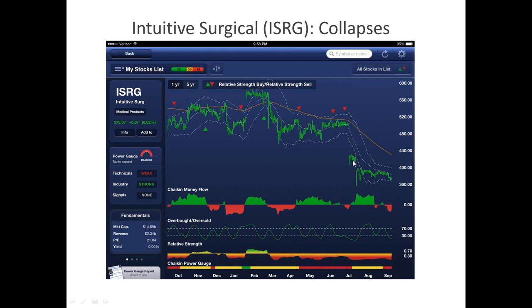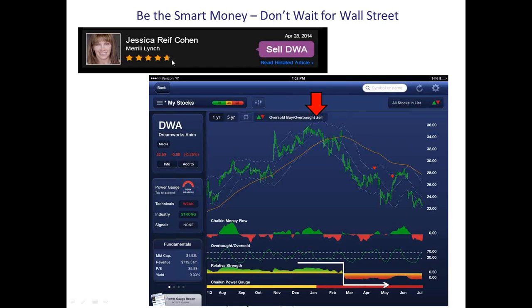So I started the presentation by saying that I was going to show you how you could become the smart money. And I hope I fulfilled that promise, but here's an example that I think illustrates what I was talking about. There's a new service called TipRanks. It's free, and they actually have a browser plug-in, but they rank Wall Street analysts. And they rank Jessica Cohen at Merrill Lynch as a 5-star analyst on media stocks. And she put out a sell recommendation on DreamWorks, DWA, on April 28th, when the stock was trading at 26 and change. The power gauge rating turned bearish on DreamWorks in early January.